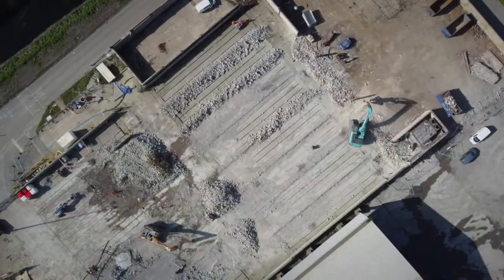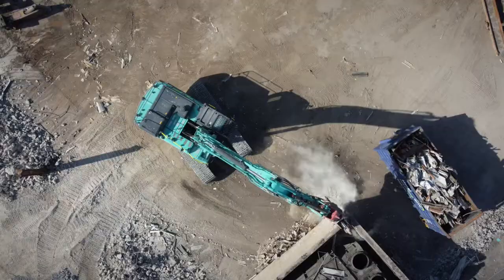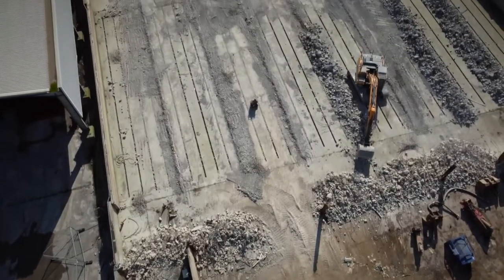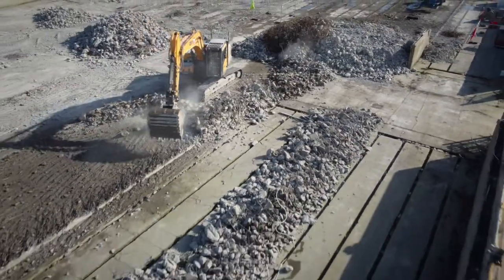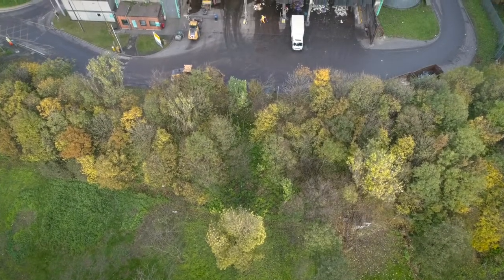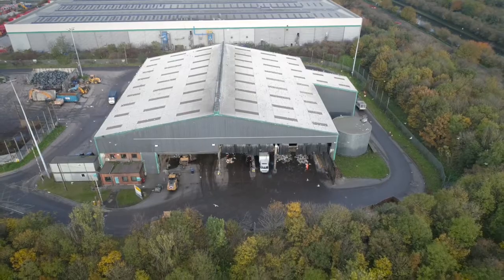Works commenced on the demolition of zones 1 and 2 in the northwest in March of this year. The appointed contractor, DSM Demolition Limited, have demolished most of the existing buildings and have now commenced demolition of the concrete ground slab. Following this, the existing bulky waste facility in the northeast of the site, which is zones 3 and 4, will be demolished in readiness for the energy recovery facility construction commencing in autumn 2022.